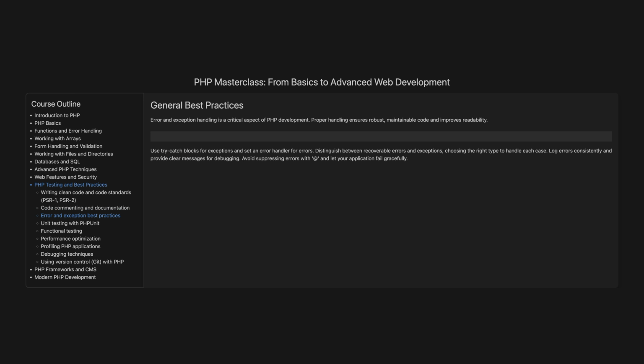Distinguish between recoverable errors and exceptions, choosing the right type to handle each case. Log errors consistently and provide clear messages for debugging. Avoid suppressing errors with @ and let your application fail gracefully.